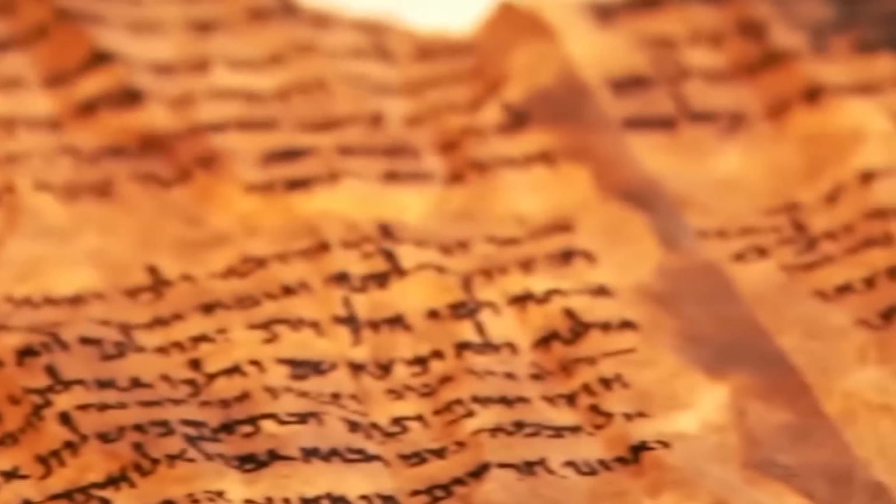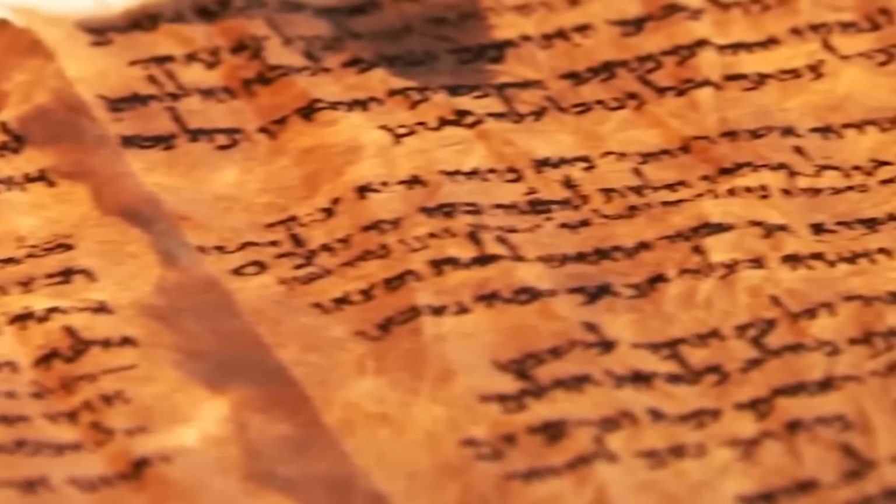This next writing, however, proved to be one of the most difficult in history, and it's none other than the cuneiform writing.